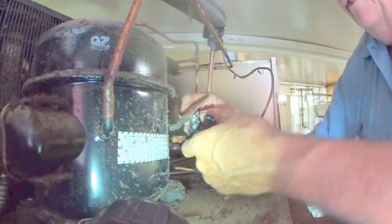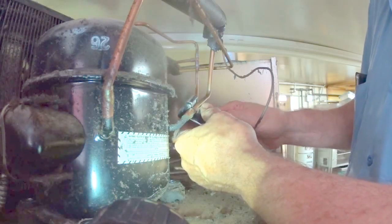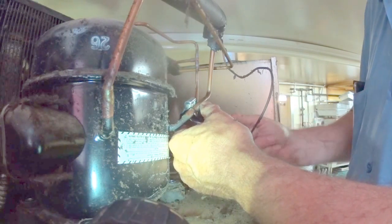Suction line. It looks like it's 5/16 inch copper. Small. Usually would have been a 3/8.